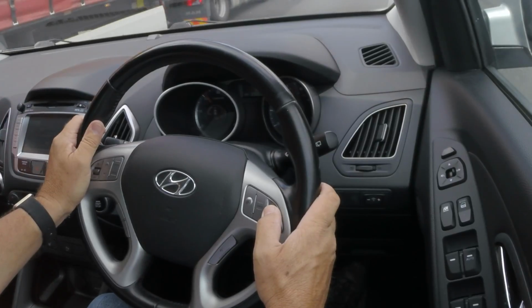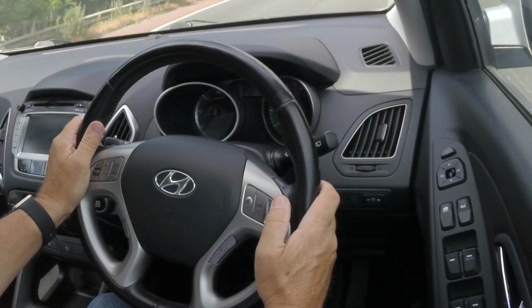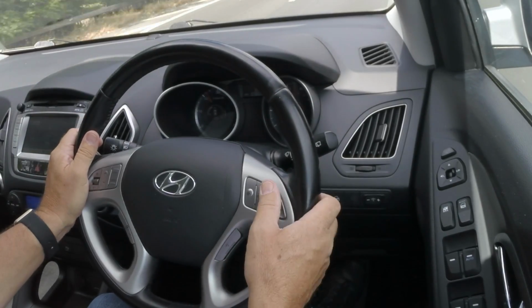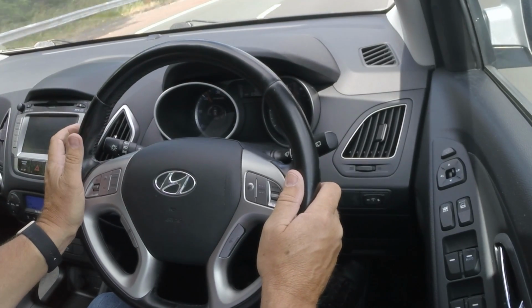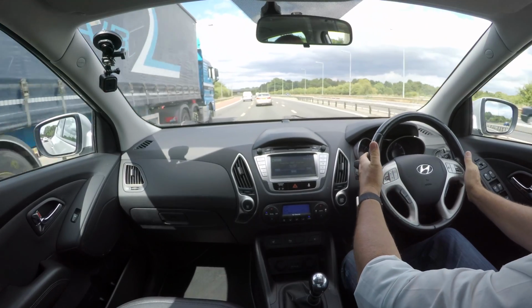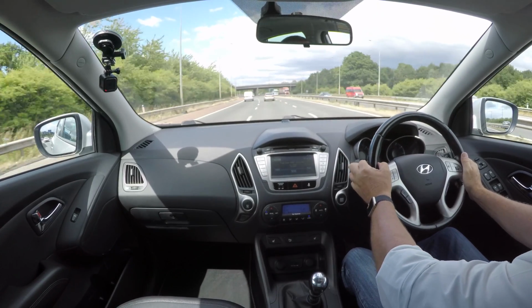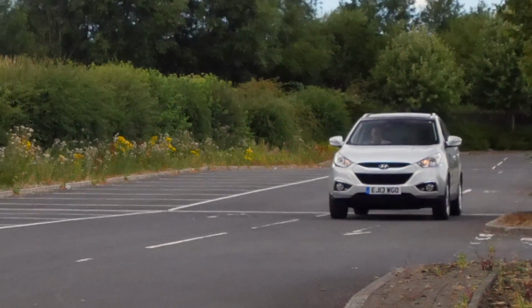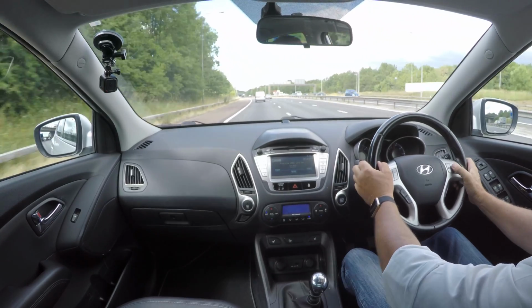There we go. So switch on this button here, set by pulling this little, it's like a volume control down. We're doing 70 miles an hour in 6th gear, just over 2,500 revs. Nice and quiet and smooth, no wobbles or anything. Cancel button there.